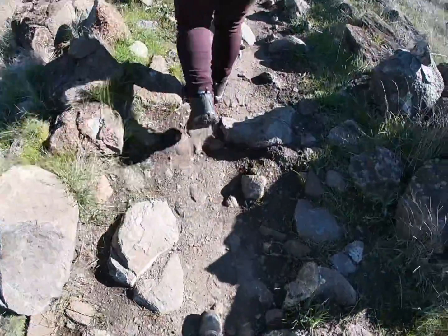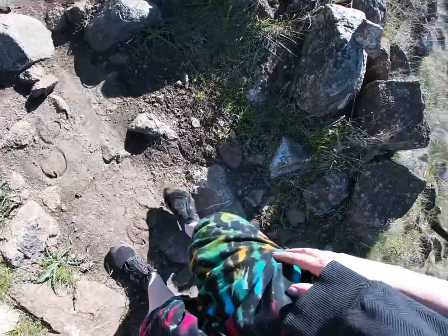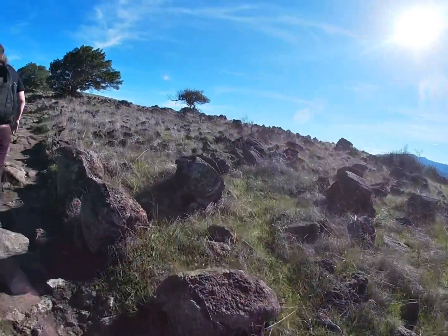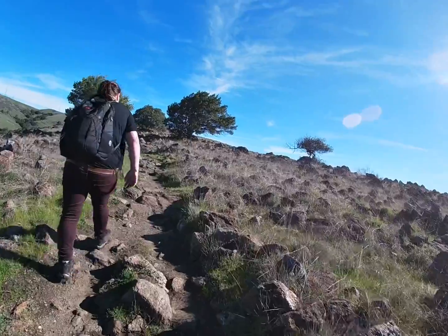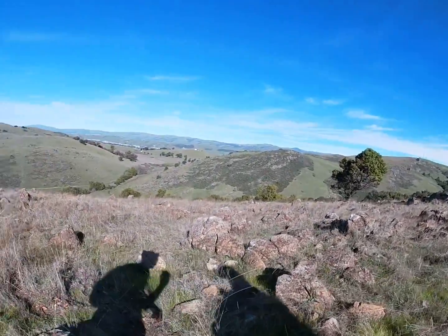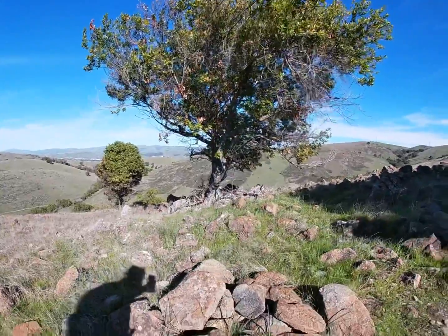These rocks all around us are made up of ore, actually, and as you could kind of see on some of them, they're a little orange. That's the metal coming out, and it turns orange from rust. So it was pretty cool. It was a very beautiful hike.